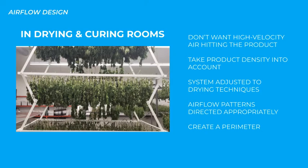The number one thing is that we don't want high-velocity air hitting the product, as it will dry the outside to a crisp while moisture remains trapped inside, which once bagged will result in moldy cannabis. How do we combat this? Taking product density into account, with the system adjusted to the drying techniques, ensures that sufficient airflow patterns are directed appropriately. Some of the designs require that the product be 1 or 2 feet off any outer wall, allowing us to send the duct around the perimeter, which will then blow straight down at a 6 o'clock angle, using that perimeter gap as a lane for the air to then enter each rack from the side.